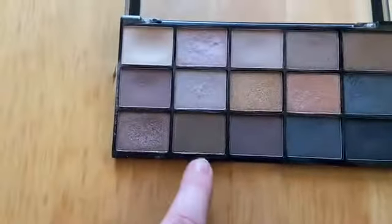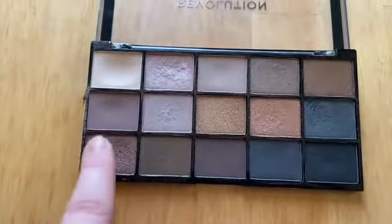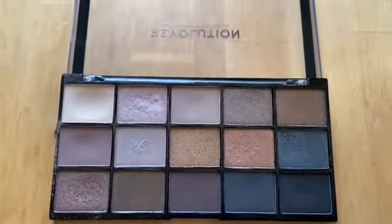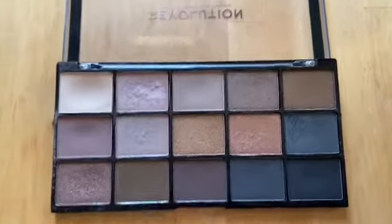This colour here is quite nice. It's like a khaki green colour. You've got some nice mauvey neutrals. And I also like the goldy tones in there too. I've used this palette quite a lot. You can see I've left my mark on quite a few of the shades. And again, I really, really like it.